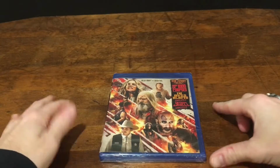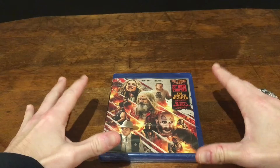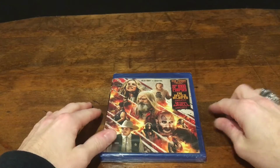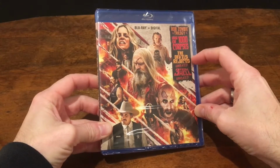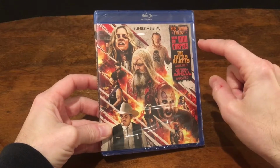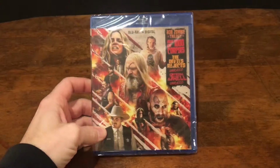First up, we have the Rob Zombie trilogy on Blu-ray. I got this from Target, and this includes House of a Thousand Corpses, and then The Devil's Rejects, and Three from Hell, the extended unrated versions of those. So let's take a look.